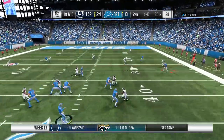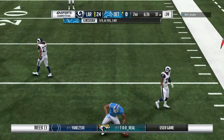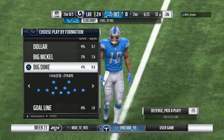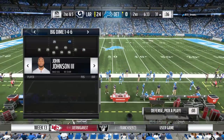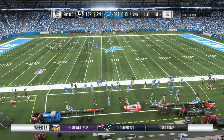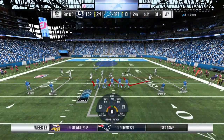Now Magoo. He'll get this one to Galladay. And this time not quite to the 30. It'll be down at the 31-yard line. 5 yards on the catch there. Brings up 2nd down. Second and 5 after the 5-yard completion on first down.